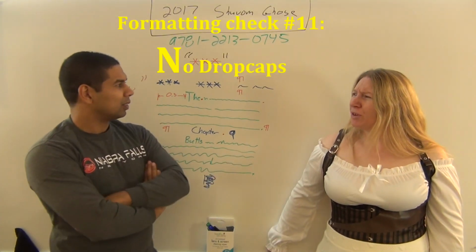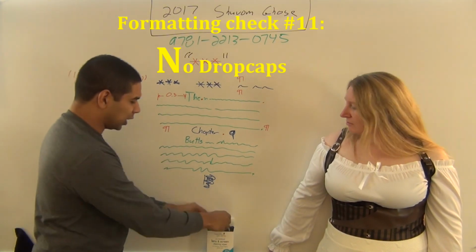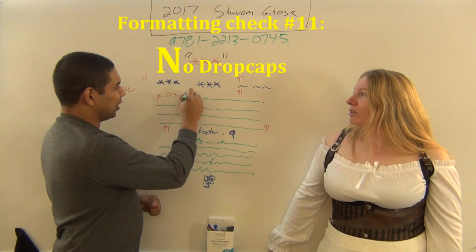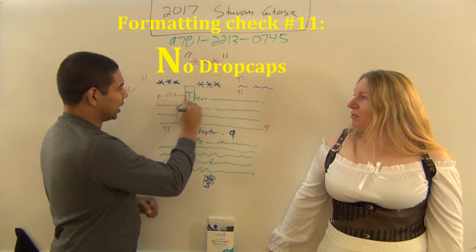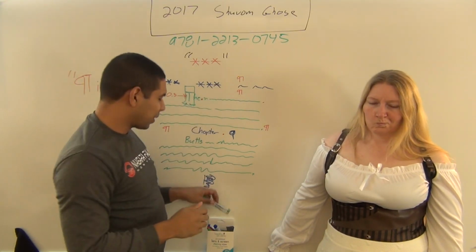What the hell are those? Drop caps are when you open up a book and the first letter of the book is like a butterfly, then it has like a T. Like if this little T was like an Eiffel Tower that looked like a T, and then the wind was fine that day.